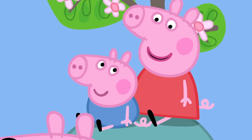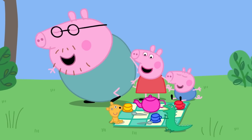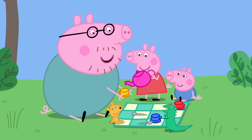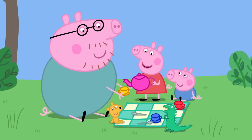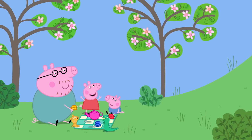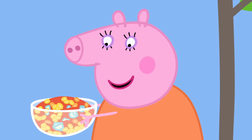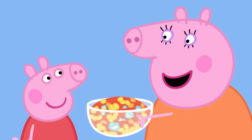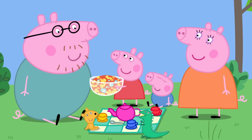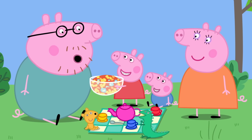Now it's time for your tea party. This way, Daddy. Would you like some tea? Thank you, Peppa. And is there any cake? Oh, yes, the cake. Mummy! Please bring the cake! Here it is, Peppa. But I'm not sure it's the sort of cake that can actually be eaten. Yes, it is. It is the best cake ever. George and me made it all ourselves. Fantastic! I can't wait to try it.